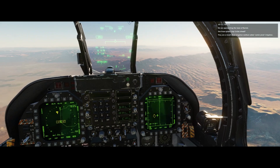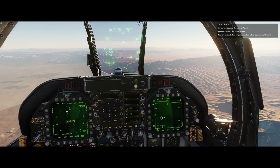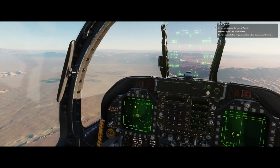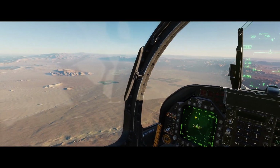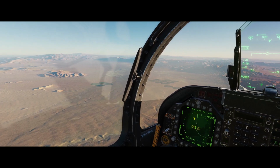Uzi 1-1, Uzi 2-1. We are approaching the town of Rachel. See those green crop circles ahead? They are the result of an irrigation method called center pivot irrigation.